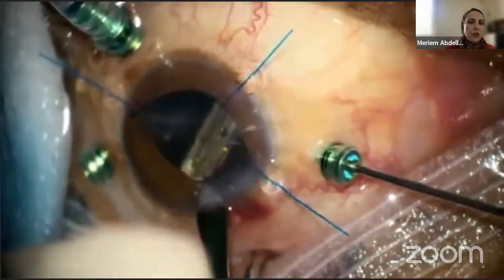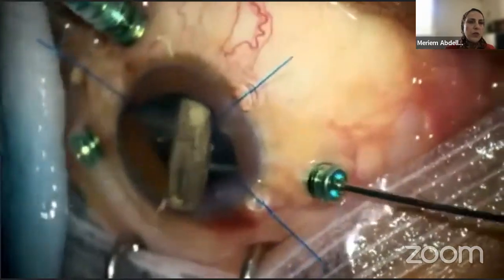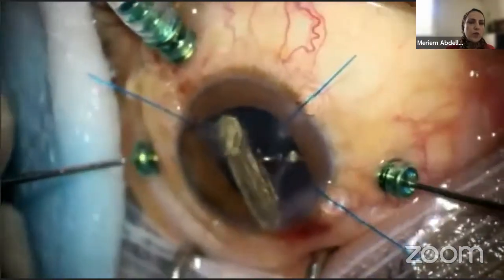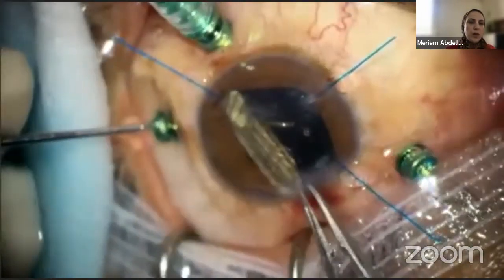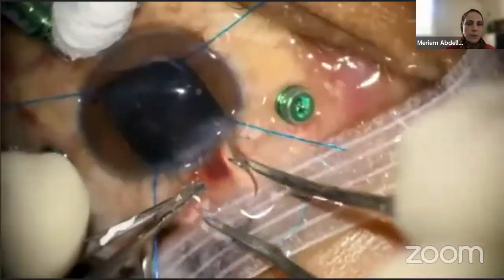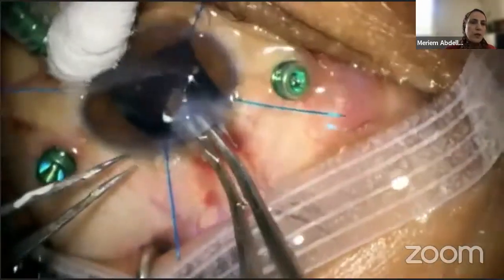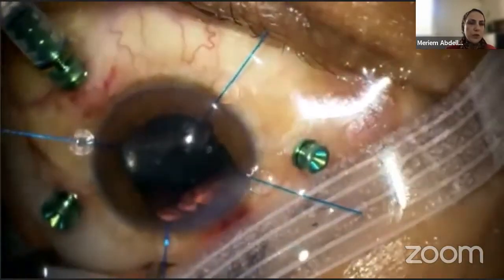The lower part of the foreign body is supported by the anterior capsule, and the upper part by the iris. We enlarge the corneal incision, and we introduce a micromanipulator with the left hand to support the foreign body to avoid its fall, and we extract the foreign body through the corneal incision with forceps. We place a 3-piece IOL in the sulcus with posterior optic capture.